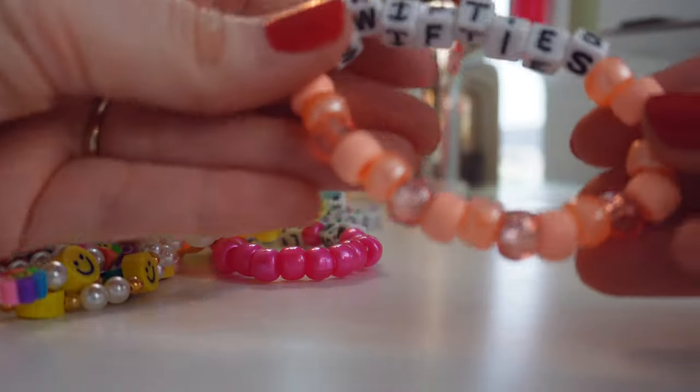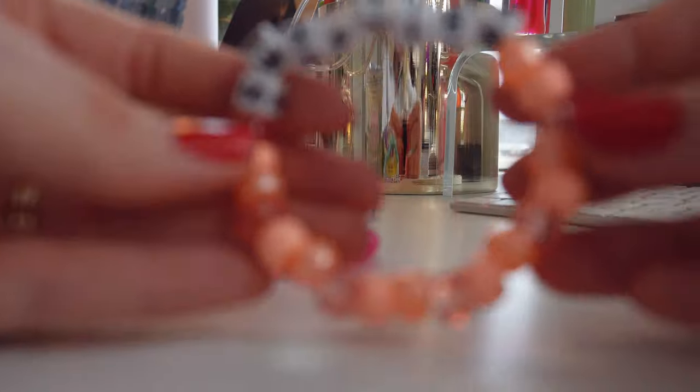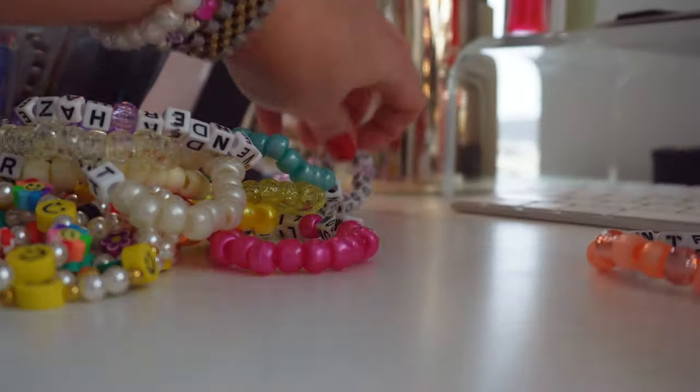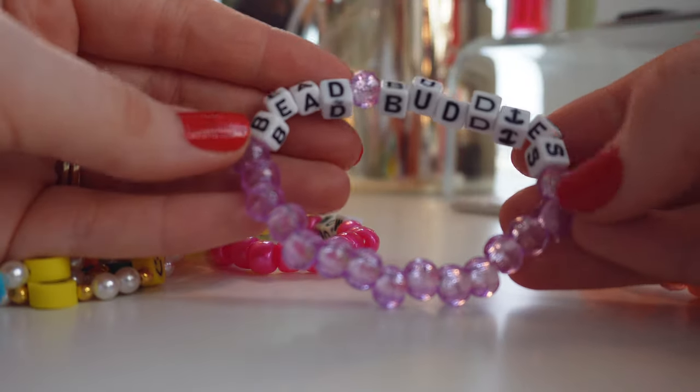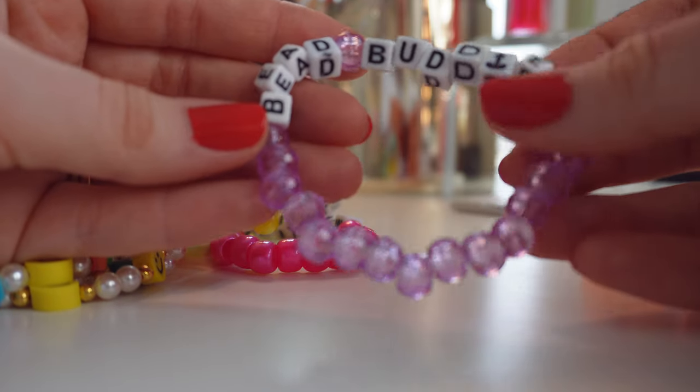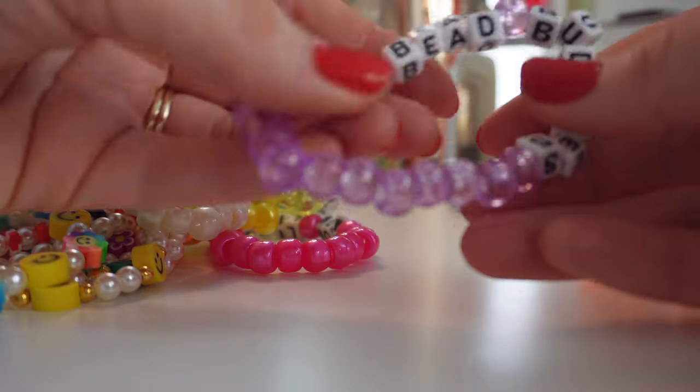I am launching my Swifties collection. So there is a whole T-Swift collection. These are just pony beads and I love the pattern on this one and it says Swifties. Then we have a Bead Buddies pony bead bracelet. This was from my how to make beaded bracelets tutorial. I think it's so cute. I love this lavender color.